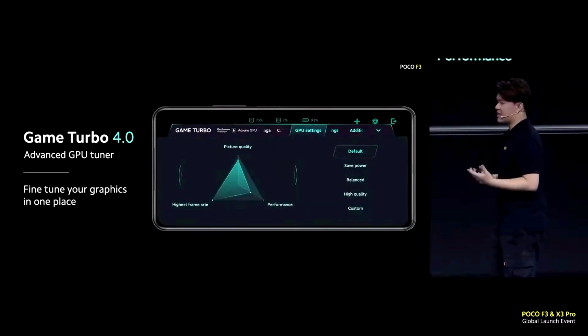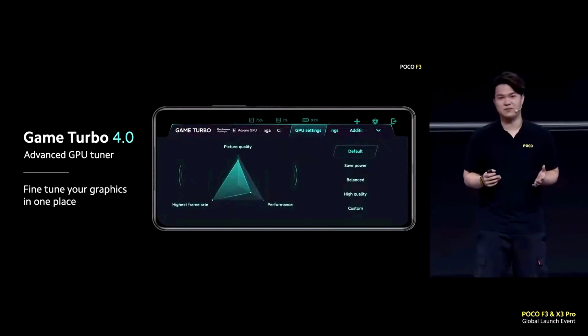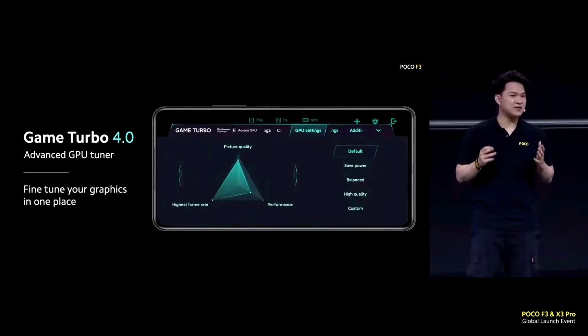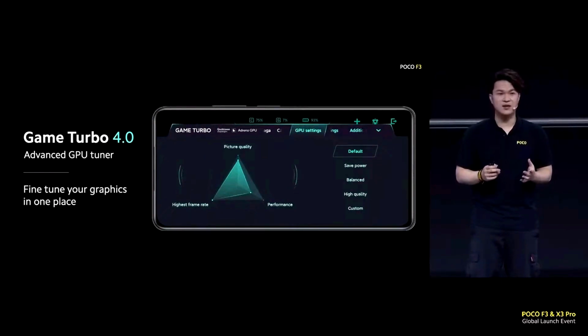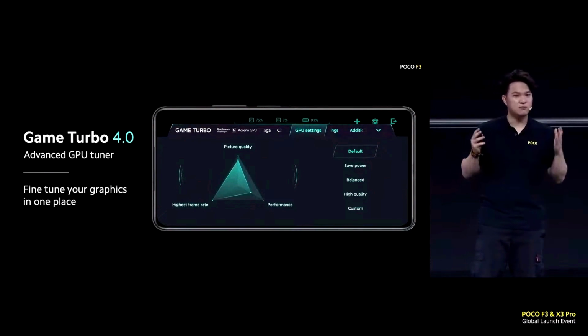And for our beast gamers out there, we also have Game Turbo 4.0 on the F3, which has an awesome advanced GPU tuner that allows you to tweak your in-game settings in one place. So it makes adjusting graphics settings much easier.